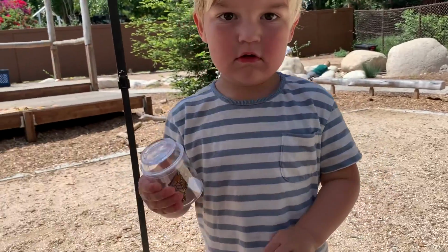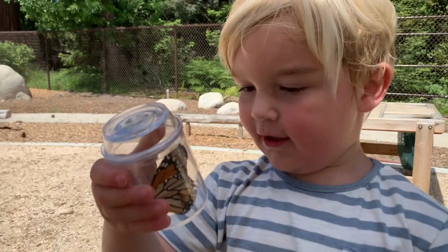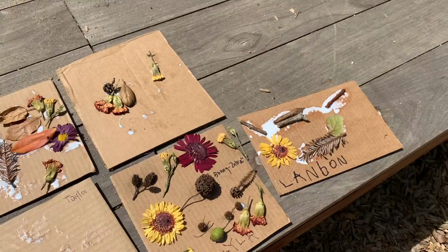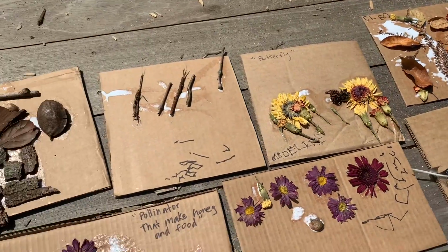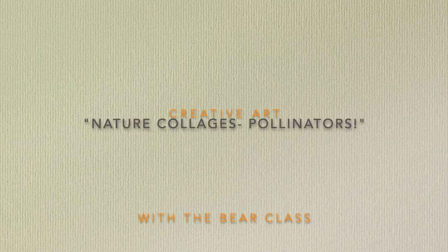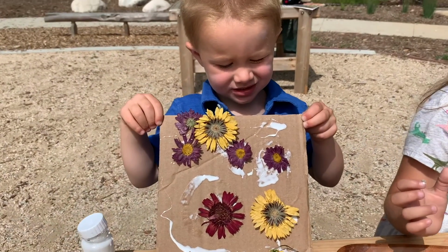What is that? Butterfly too. It's a monarch butterfly. Can you say monarch butterfly? Look at my masterpiece.